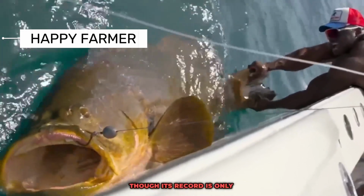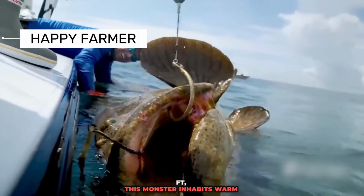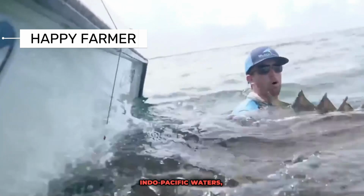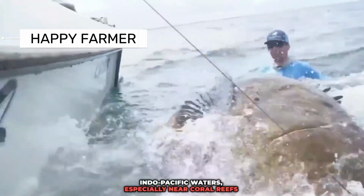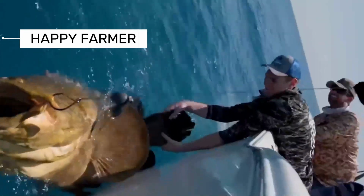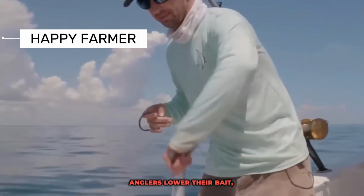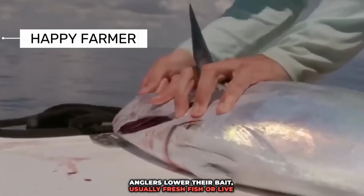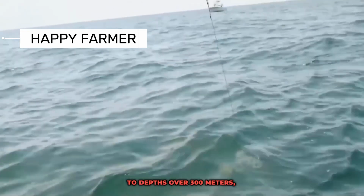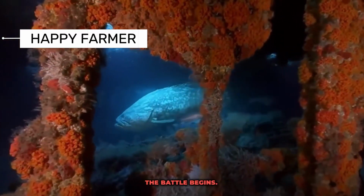Though its record is only 814 pounds and 8.2 feet, this monster inhabits warm Indo-Pacific waters, especially near coral reefs of Australia, Indonesia, and parts of the Laccadive Sea. Anglers lower their bait, usually fresh fish or live tuna, to depths over 300 meters, where the goliath grouper lurks. Once hooked, the battle begins.